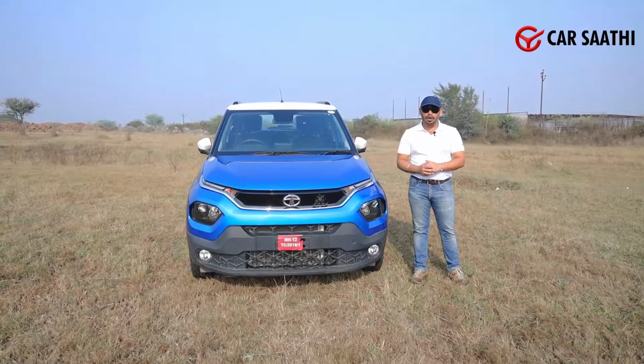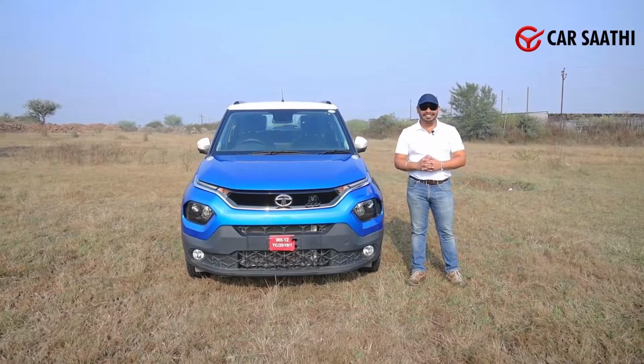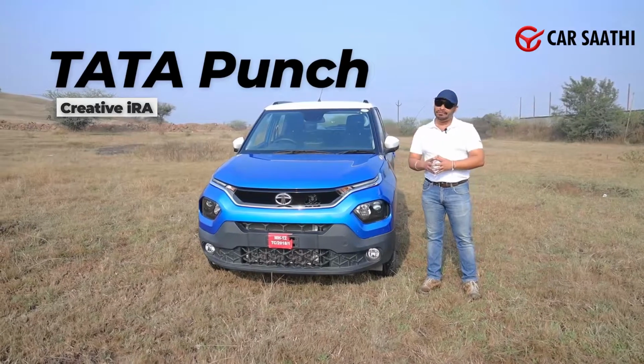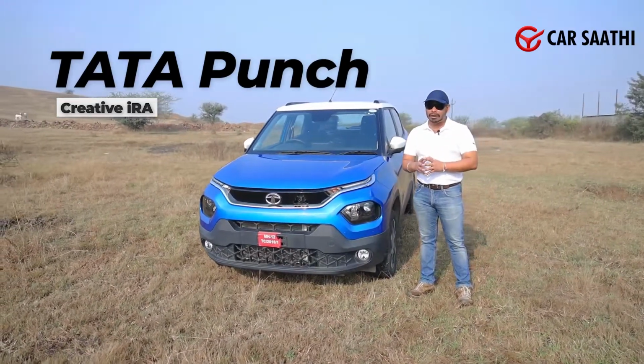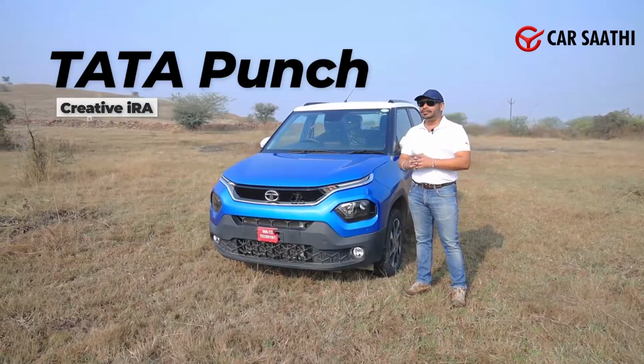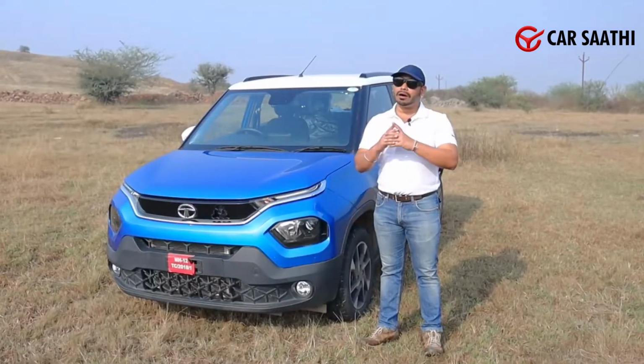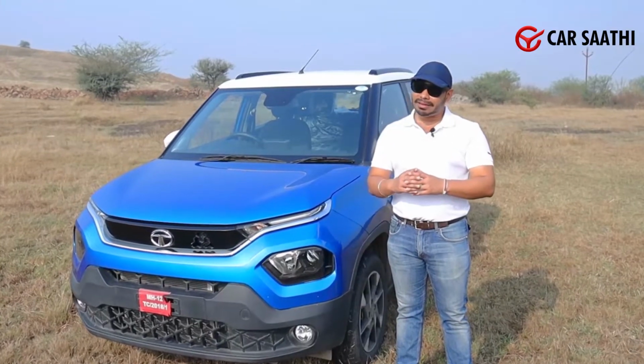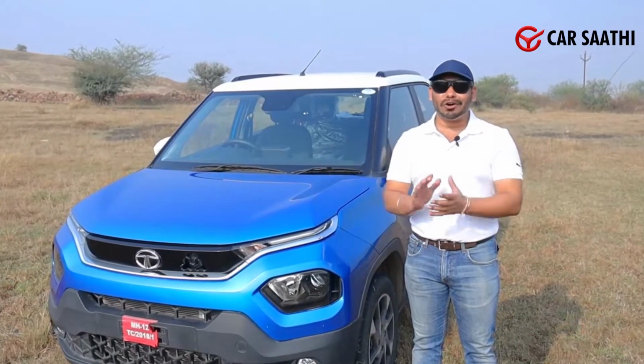What angle does this car look best from? We are wondering the same. This with us today is the Creative Era variant of the car in the model lineup and happens to be the top spec trim. This is a price sensitive segment, but we are happy to announce that there is a car for all sorts of budgets and all sorts of buyers. And here on your screens is the price breakup of the all-new Tata Punch.